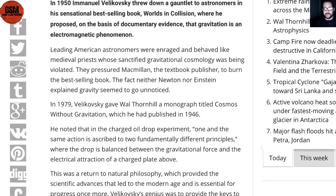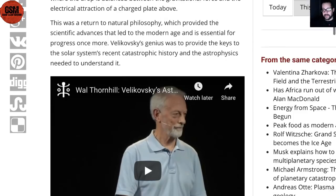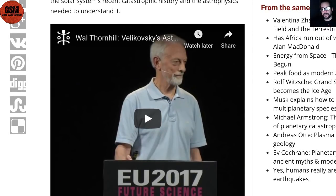So he noted that in the charged oil drop experiment, one and the same action is ascribed to fundamentally different principles, where the drop is balanced between the gravitational force and the electrical attraction of a charged plate above. This was a return to natural philosophy, which provided the scientific advances that led to the modern age and is essential for progress once more. Velikovsky's genius was to provide the keys to the solar system, recent catastrophic history, and the astrophysics it needed to understand everything.